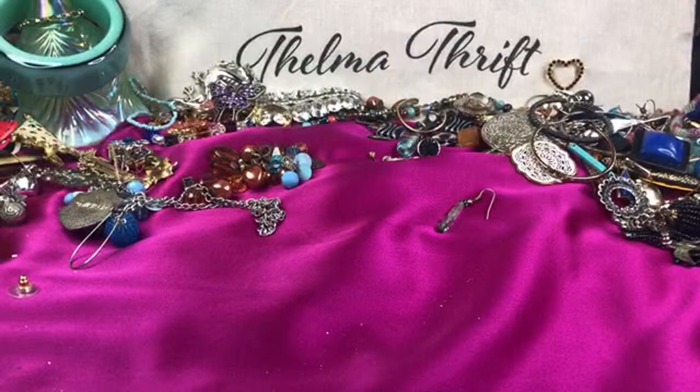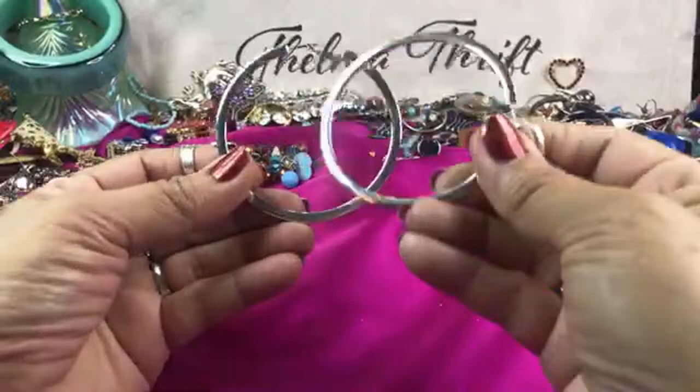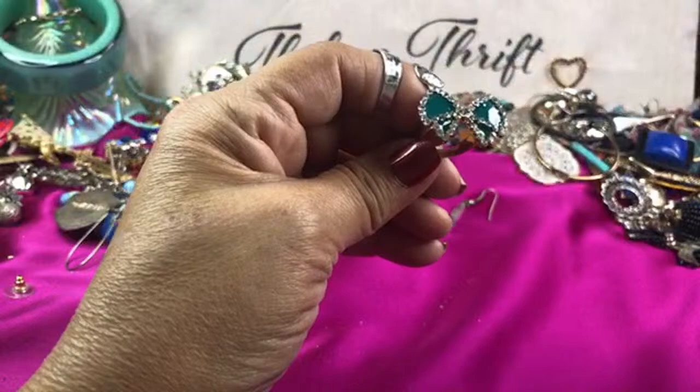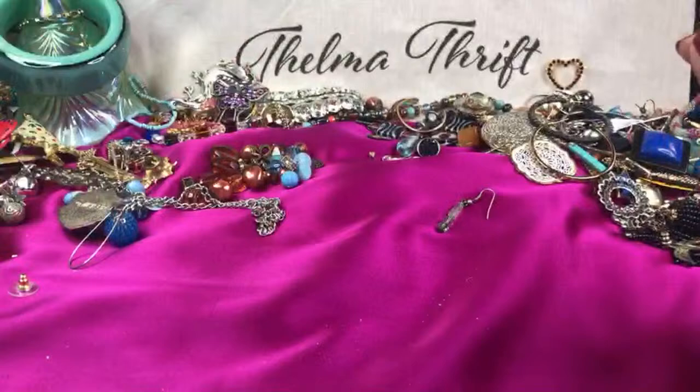Oh, these are pretty. And they're matched. Wide hoops, silver tone. Here's a cute ring. It's a little bow enameled with rhinestones. Just a costume piece as well, but that's cute. Put that over there with the coach ring.